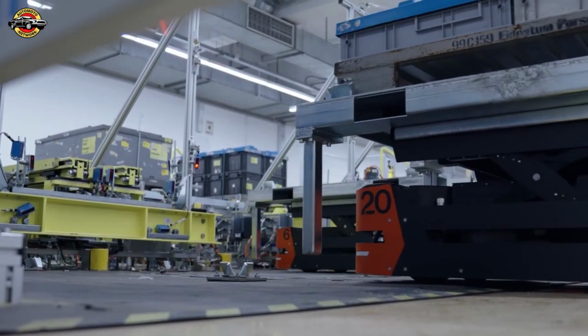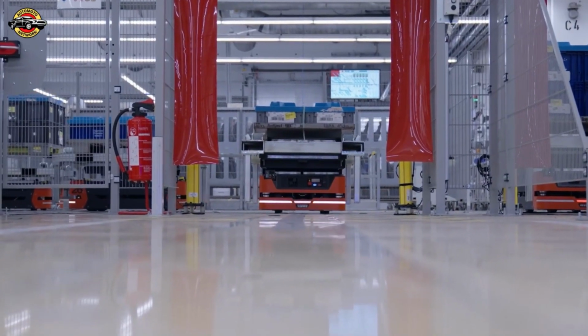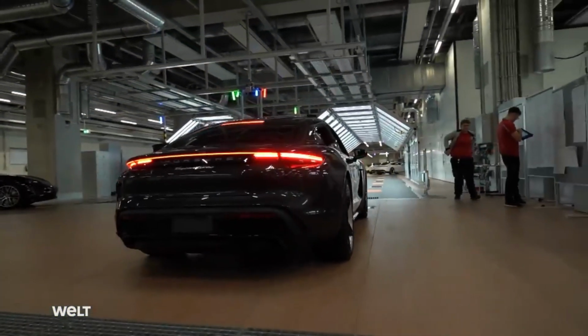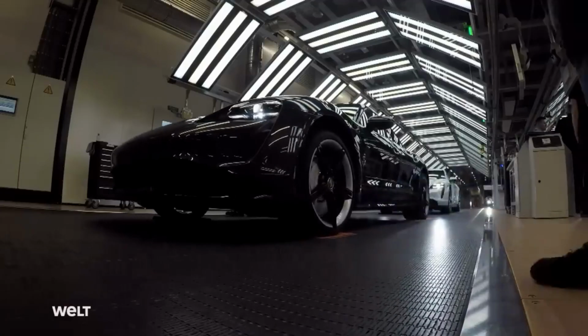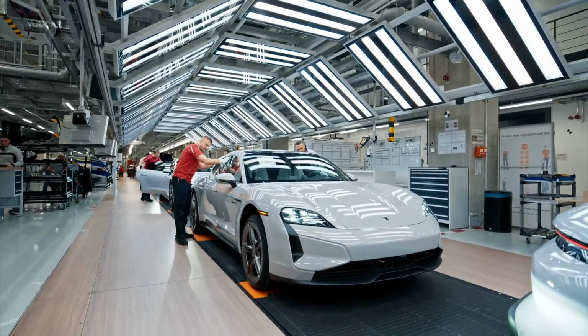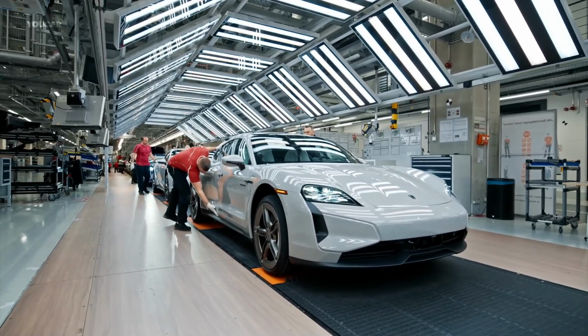This deep integration of sustainability into every facet of production is more than a marketing promise. It's a strategic shift. Porsche has committed to becoming carbon neutral across its entire value chain by 2030, and the Zuffenhausen plant serves as a blueprint for how legacy automakers can evolve without sacrificing identity.